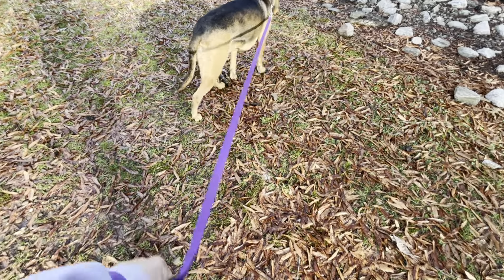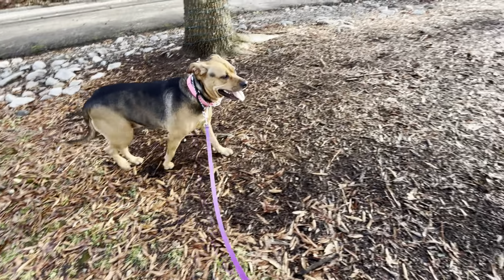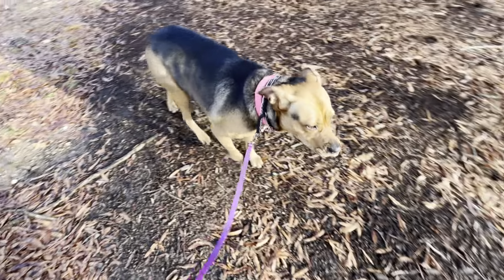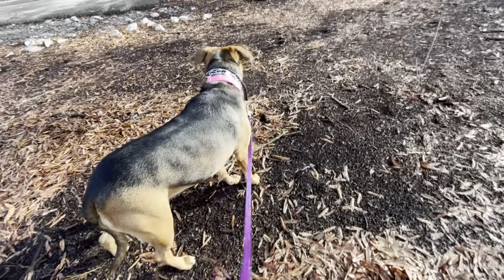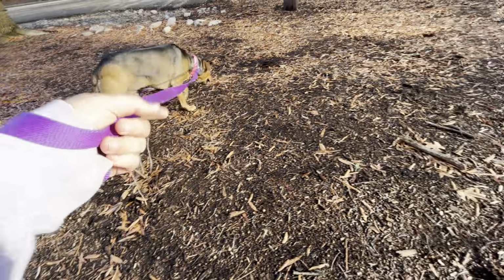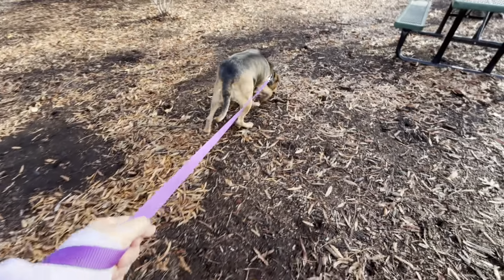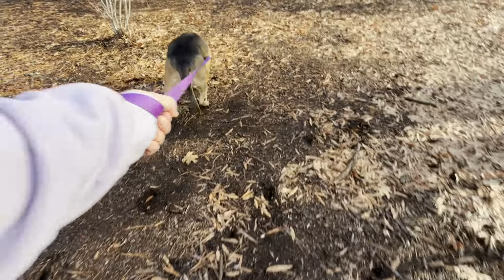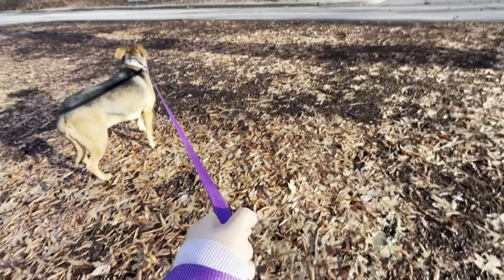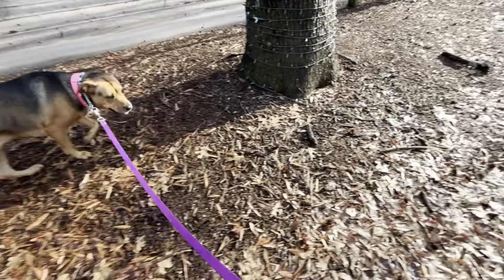So I want her to start wanting to go this way. There we go, Miss Bella. Come on, this way. I know. You want to go back. Come on. Good job! This is kind of more of what I want to see, where I'm trying to give her some lead, where she can lead the walk, but I also don't want us to be going back to the facility quite yet.